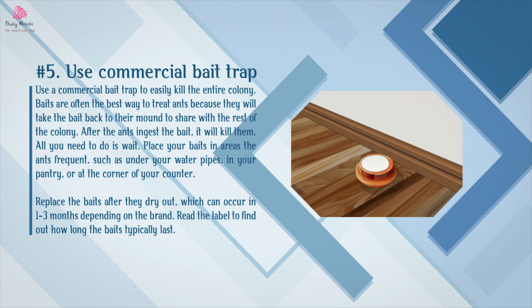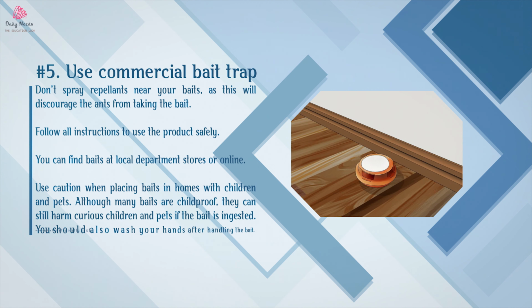Read the label to find out how long the baits typically last. Don't spray repellents near your baits, as this will discourage the ants from taking the bait. Follow all instructions to use the products safely. You can find baits at local department stores or online.